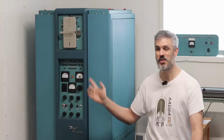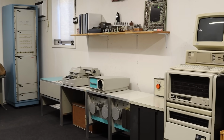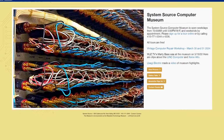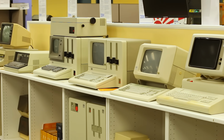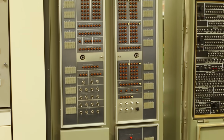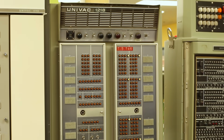So how did such a historically significant machine end up here in a tiny little shop out in the middle of nowhere, Texas? Well, this one's on loan from Bob over at System Source Museum. And if you haven't heard of System Source Museum by now, what are you doing? Go check it out. It is amazing. System Source Museum is one of my all-time favorite places on the planet.